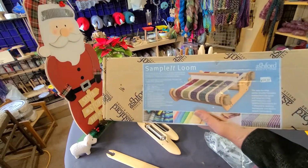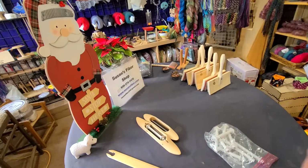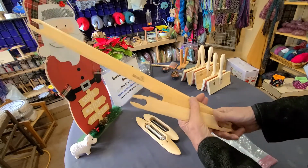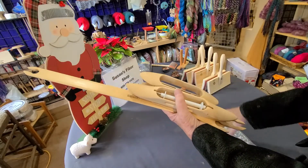I have many different types of rigid heddle looms on that website, and I have many tools to go along with that and working on putting the yarns up. These are some of my favorite tools when weaving.